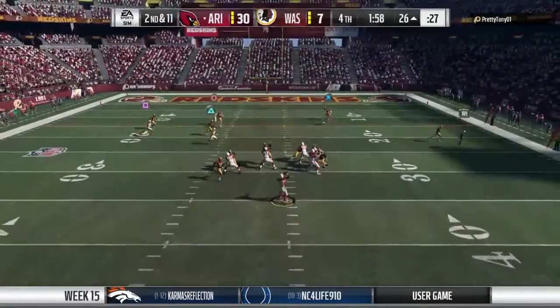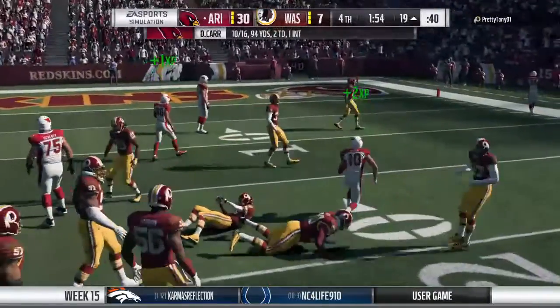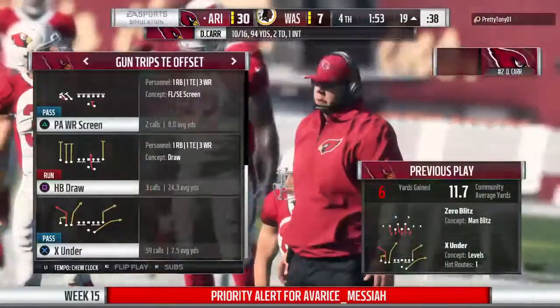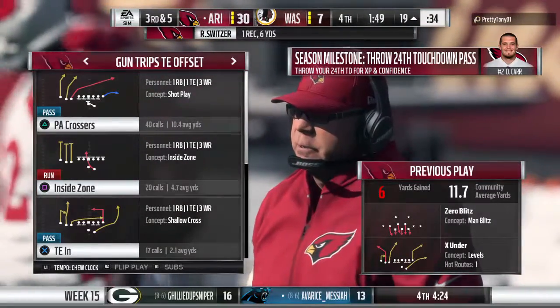Now Carr throwing on second down. And a quick throw here, that's complete. And he'll be brought down inside the 20 at the 19. 6 yards is the pickup, and that'll lead to a 3rd down.